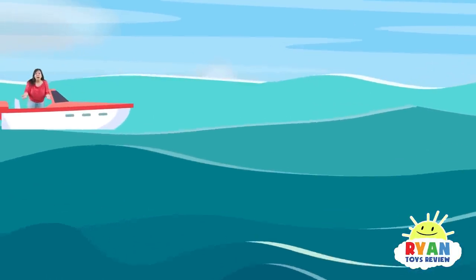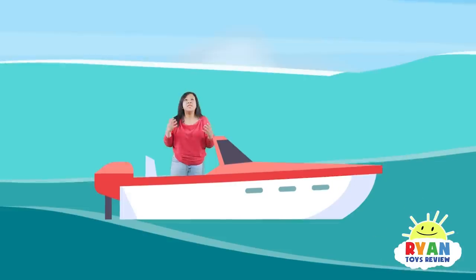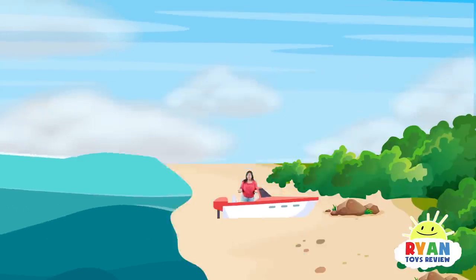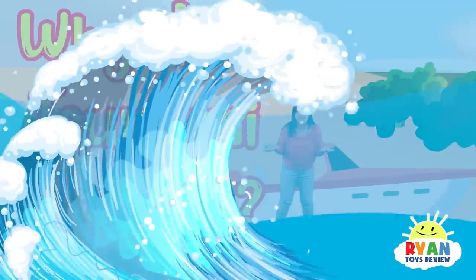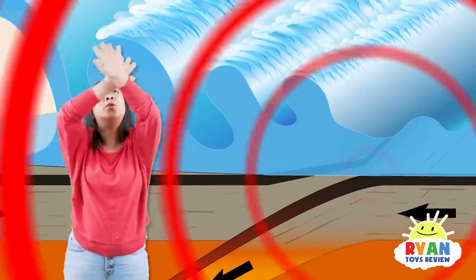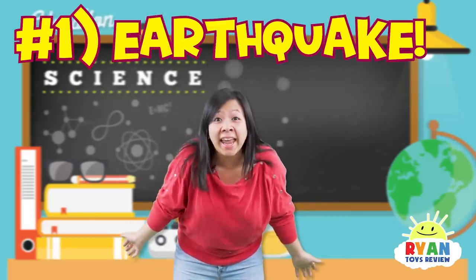So, a tsunami is a sudden large sea wave or a series of waves due to water displacement. But why does a tsunami happen? Because there's a movement of energy throughout the water. Okay, so tsunamis usually happen because of 4 different causes. Number 1, earthquake!